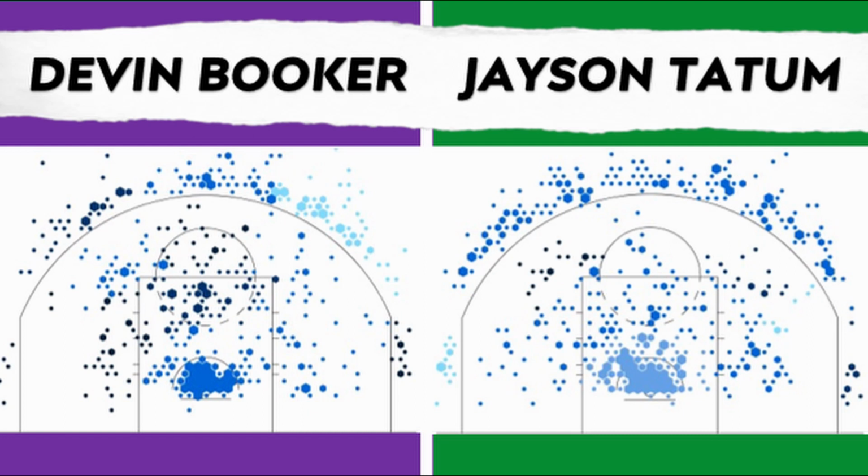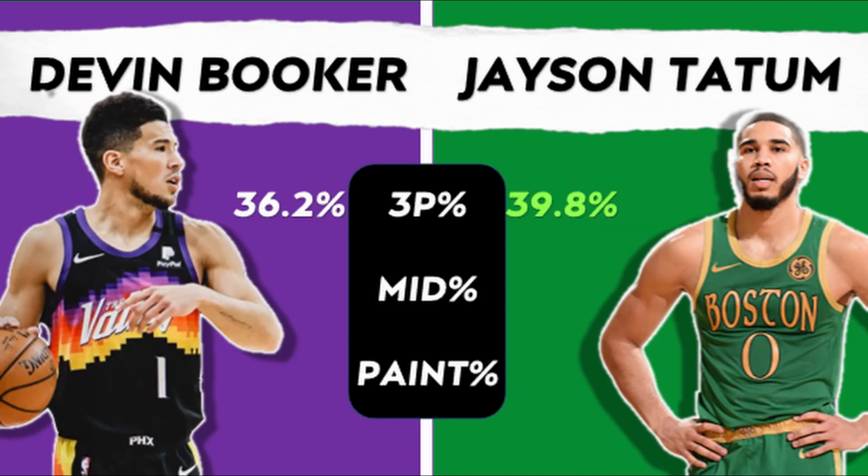Now let's look at the percentages in those areas. To start, we have the 3-point shot. We already know that he shoots 36.2% compared to Tatum, who shoots 39.8%. So Tatum is better here.